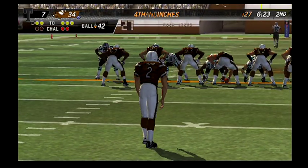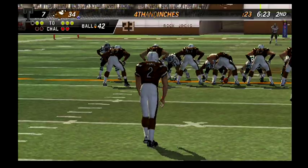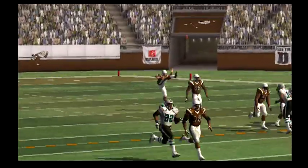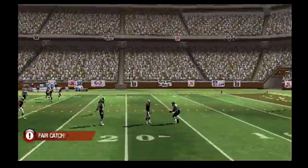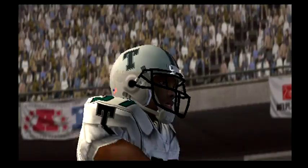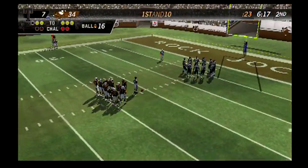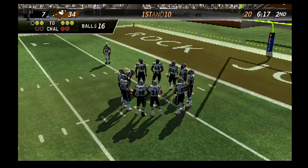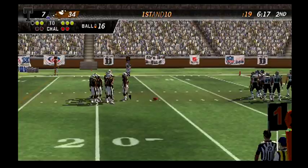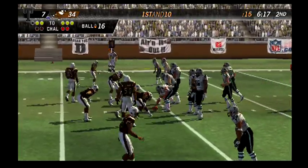Unable to get anything going on that series, they'll have to punt it away here. He signals for a fair catch. Fair catch made at the 16-yard line. First and 10. Will start the drive at the 16-yard line.